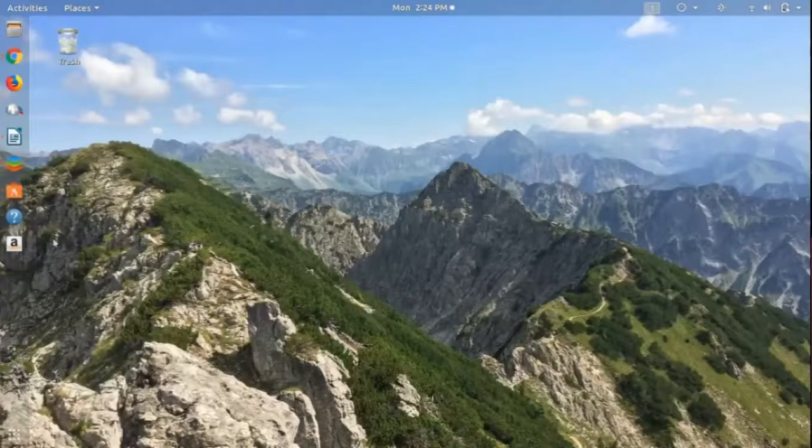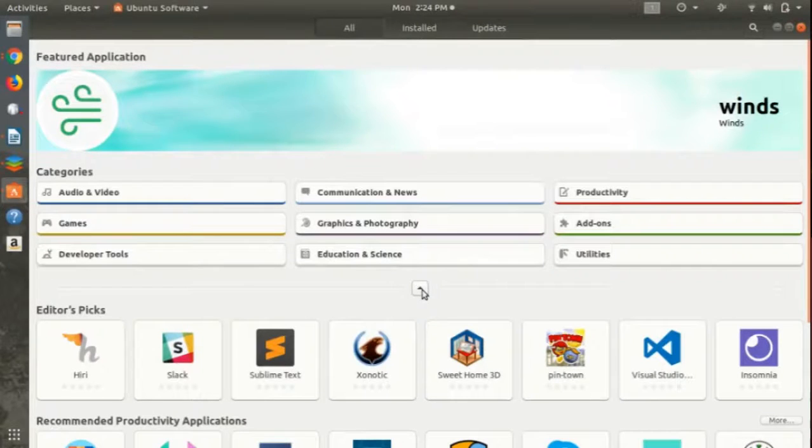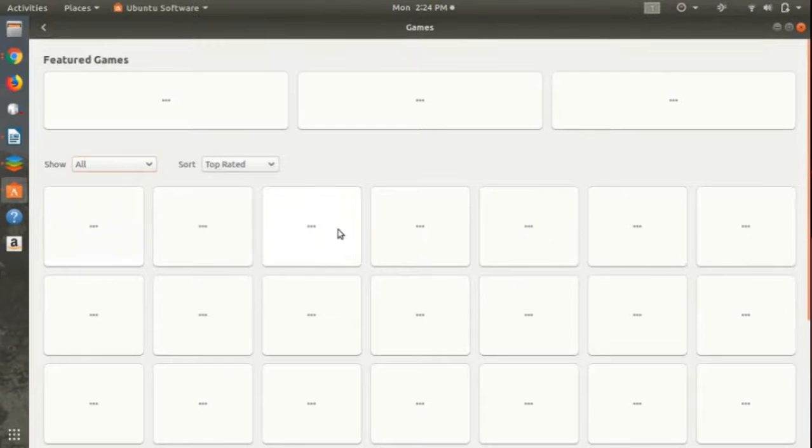Now, there is a ton of stuff available out there. First thing I'm going to show you is the Ubuntu software store. Now, I say store, but really everything here is free. You're not going to end up paying for your apps. We have most of the common applications, pretty much anything that you're going to need is already pre-installed and configured on the Boomer PC.